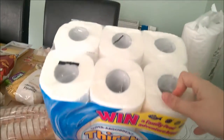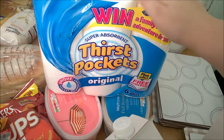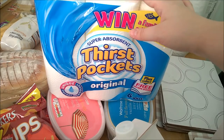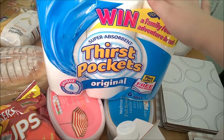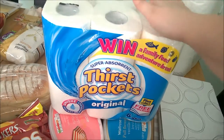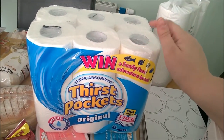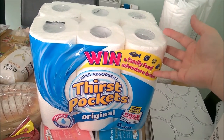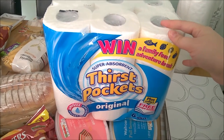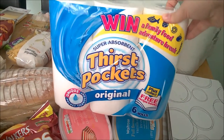But this one was on offer, a 6-pack for £3, and a 2-pack of kitchen roll at Waitrose is £1.32 off the top of my head. So by buying the 6-pack, I know I buy a 2-pack of kitchen roll every single week, I did save myself in the long run just under £1. So that's fine by me. I've not tried this one before, but it looks quite good.